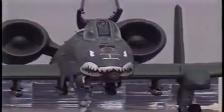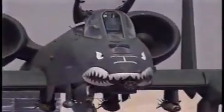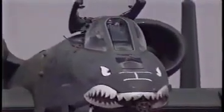The A-10 Thunderbolt II, better known to its pilots as the Warthog, is one of the oddest-looking strike aircraft in the world. Projecting from its blunt nose is a 30mm cannon, specially designed to destroy armored vehicles. This weapon, the GAU-8 Gatling gun, fires 15-ounce depleted uranium projectiles at a rate of 70 per second.